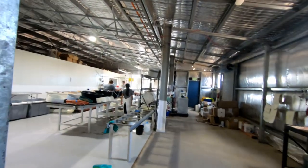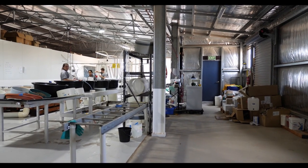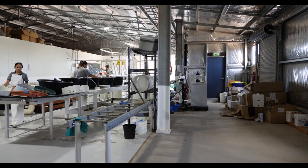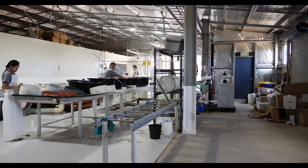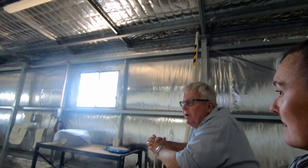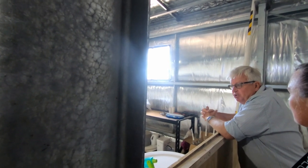What they do at this point is we grow them in bottles, and they start on this side, and we get them through to 2 millimetres. That normally takes about 6 to 9 weeks, and what this room is all about is cleanliness. We can keep them consistently graded, so they're always the same size. Otherwise, some will dominate, and the runts of the litter will pass away.